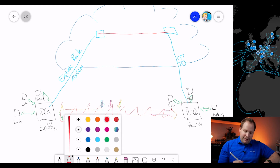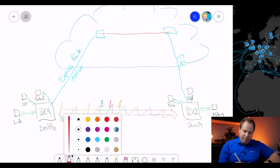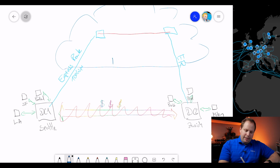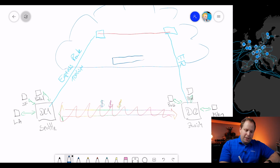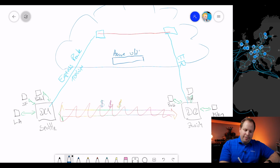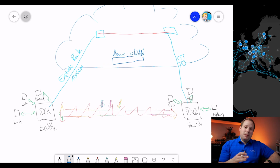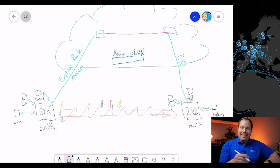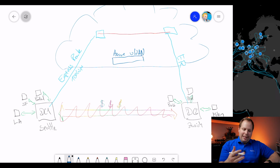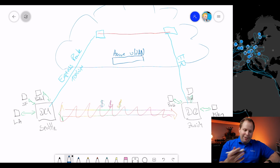I'm gonna make this, let's say, the darker blue here. I'm gonna call, let's say, this thing is a switch here, and I just call this Azure vWAN. vWAN is a super easy way to manage your remote sites, your branch offices, without having to send network experts there to set it up and basically connect everything to Azure.